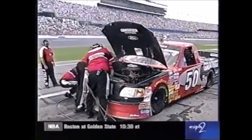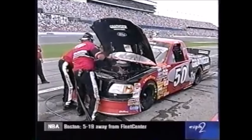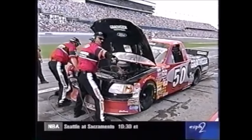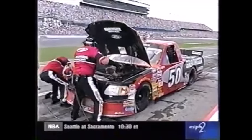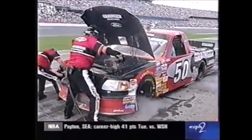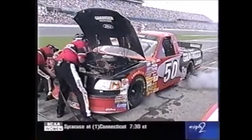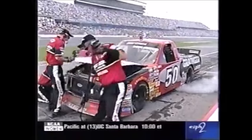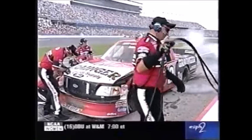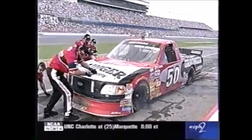Let's go to Amy and get the latest. Of course, he's got some right side damage, a right front flat, but of course the 50 truck was also overheating. It was a matter of time that the temperatures on the 50 were going to be soaring. The word down here in the 50 pit is that the contact with, yes, his teammate Kurt Busch, the 99, is what he feels put him in the wall, and Greg Biffle's day is looking to be done at this point. Tough break for the Granger Ford. There may be a team discussion after this one.